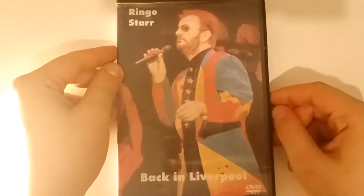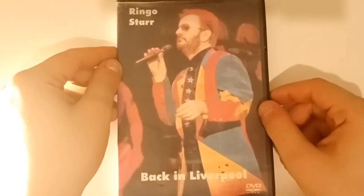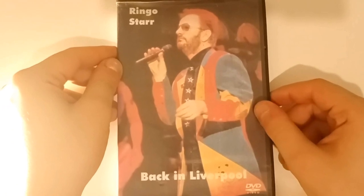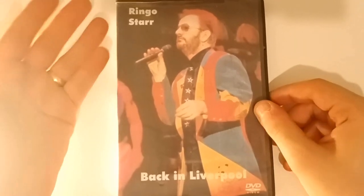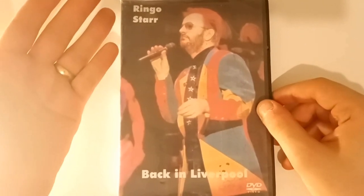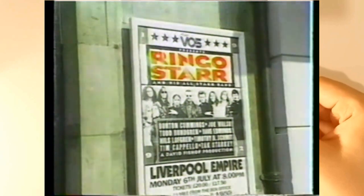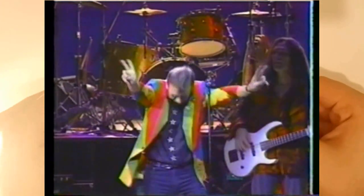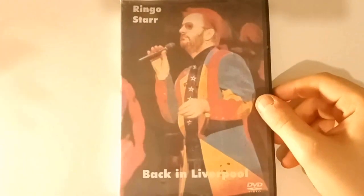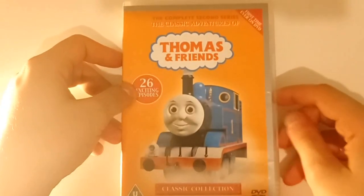This is a Ringo Starr bootleg I bought. It was on a website called iOffer. In 1992, he did a documentary for the Disney Channel in America. It was called Going Home. Yeah, because he played in July 1992. He played the Liverpool Empire. It's a great venue. I saw Ringo there in 2011. And he did a documentary about Liverpool. It's on YouTube, so you should be able to find it. Finally, one in a box, the complete second series.